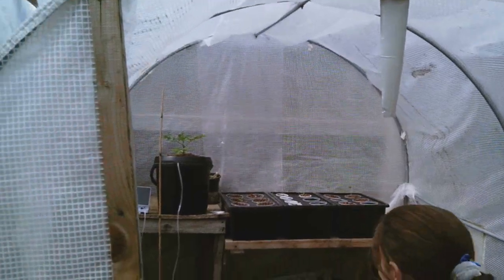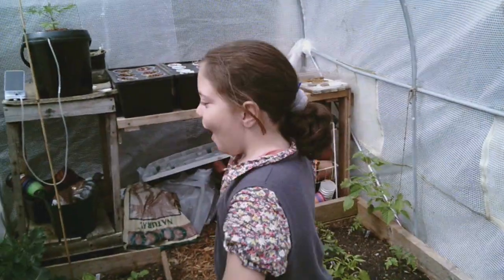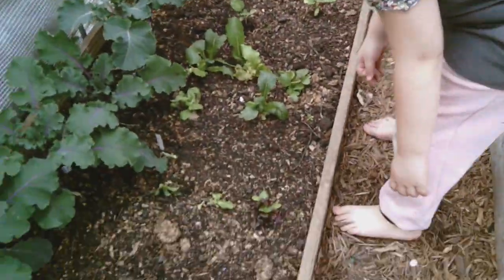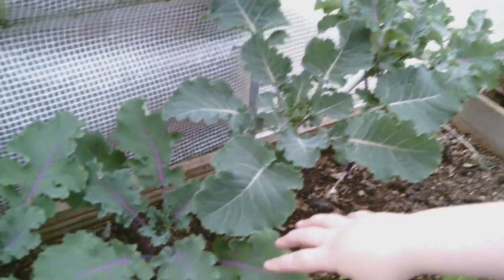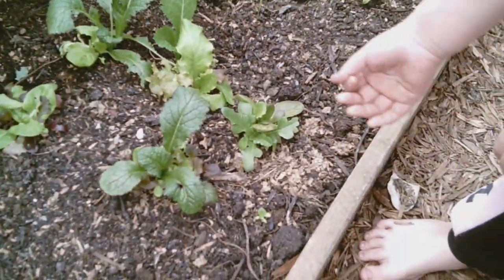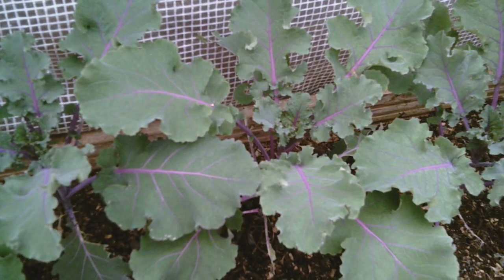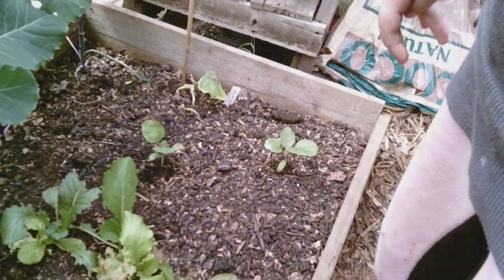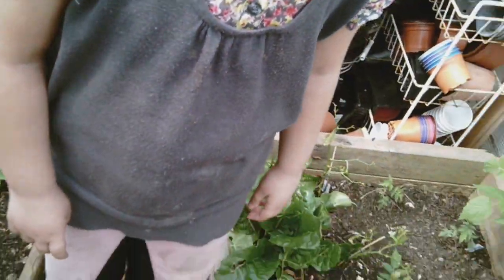So, what's this called? A shack. No. A polytunnel. A polytunnel. Okay. So, what's in the bed? In here is lettuce. More lettuce. More lettuce and onion. And what's at the back? Big lettuce. Kalettes. Oh yeah, kalettes. And you've got a cucumber that's been munched by something. I think caterpillar.